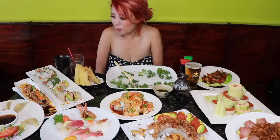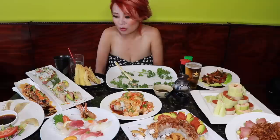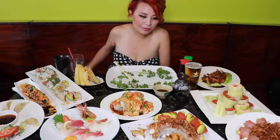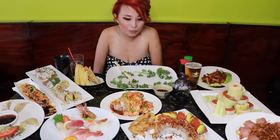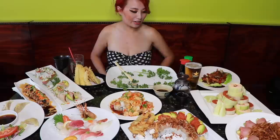Okay, I'm not gonna lie, that volcano roll looks really good. I am just so full. And spider roll is my favorite. I will take a little piece of the soft shell crab. I love soft shell crab. Nah, I can't even eat that right now. Oh, this totally killed me. But yeah, that was pretty awesome. Don't worry, guys. Like I said, none of the food in my videos goes to waste. It's gonna be taken home. Somebody's gonna eat it. Don't worry.